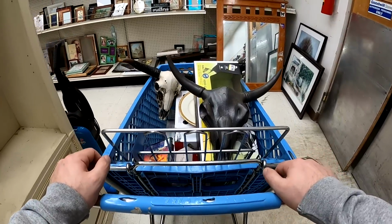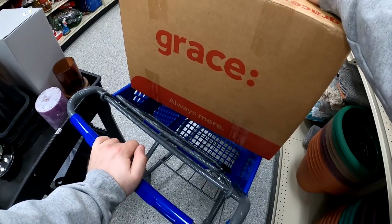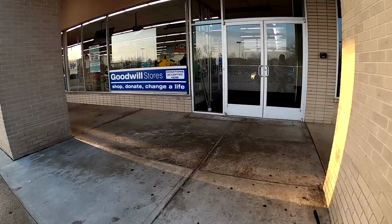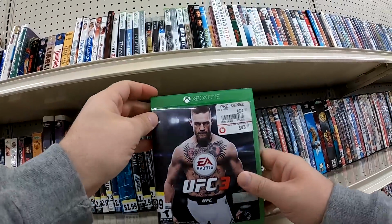I filled up my cart at this Goodwill, and then I bought a Goodwill mystery box. What do I find? Hey guys, it's Dustin the Pro Picker here. We've got a lot of ground to cover here.